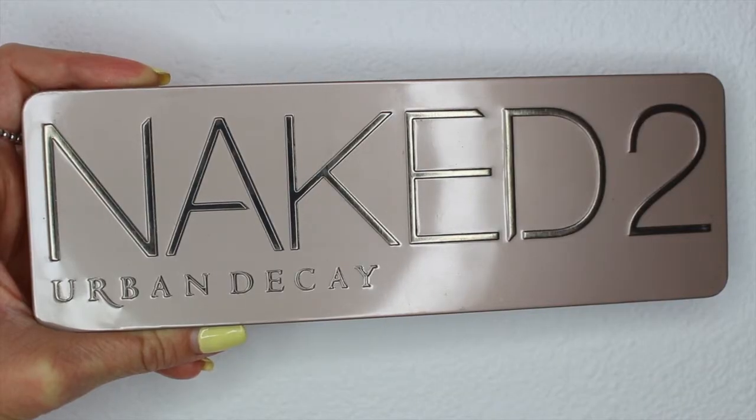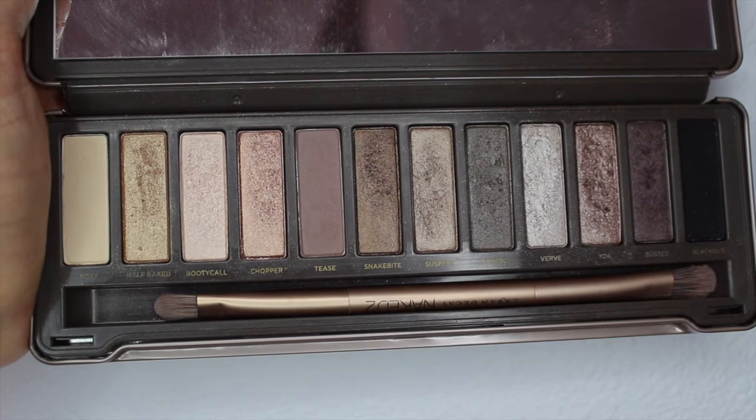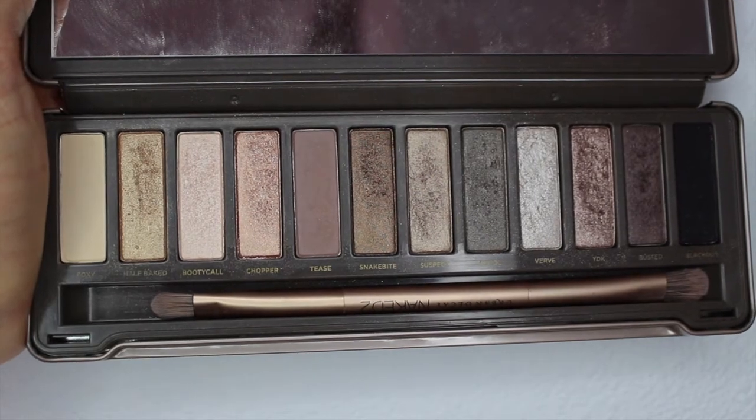For my eyes, I'm going to start by taking my Naked 2 Urban Decay palette, and I'm going to be using the shade Foxy, which is this very pale kind of yellowy shade here, and I'm going to be using the NYX medium shadow brush just to apply this all over my eyelid.